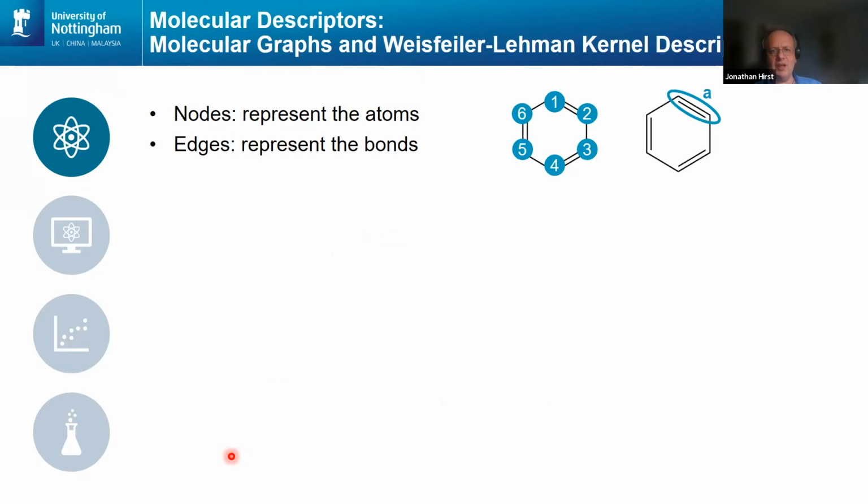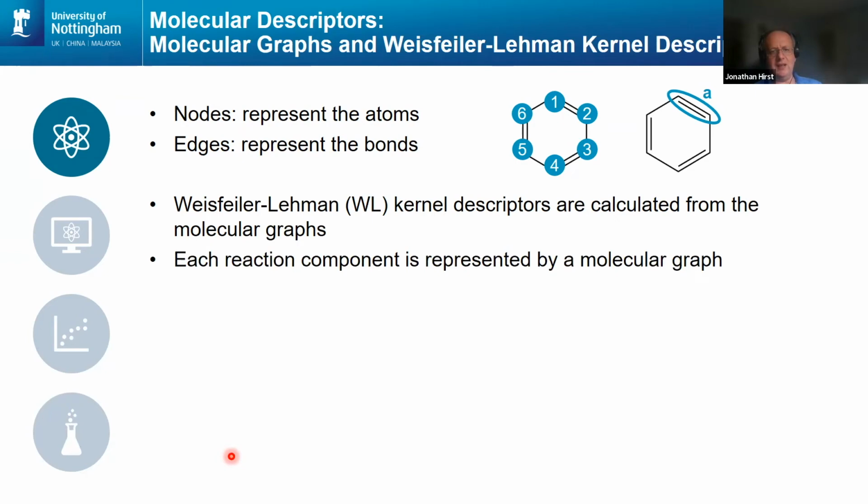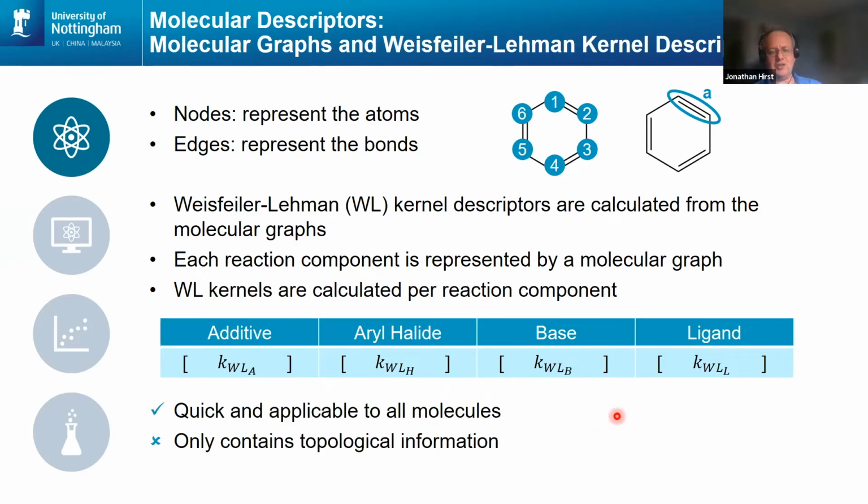So graph-based descriptors are also probably familiar to you. One thinks of the atoms as nodes in a mathematical graph and bonds as edges, and one can compute various kernels or similarity matrices from these graphs. So each component, the aryl halide, the additive, the base, the catalyst, is represented by a graph. One computes a kernel for each of those reaction components, and then takes the element-wise product, or the Hadamard product, as it's known, of the kernels to get an overall representation. So it's very quick to compute and applicable to any molecule. The downside is it only contains topological information about the connectivity.